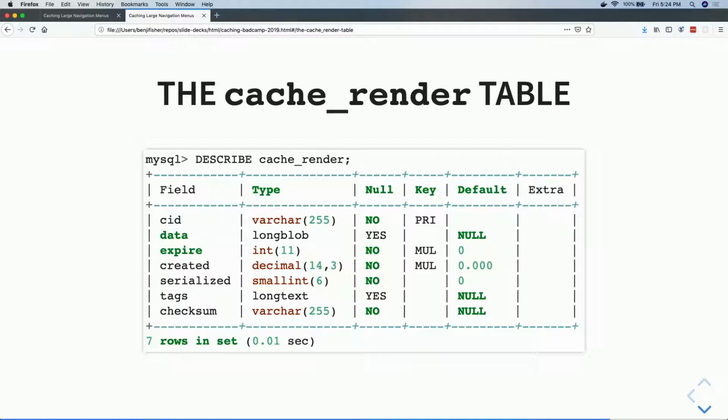Created is 14.3. I think that's a decimal date stamp. There's serialized, which is just a Boolean, so it's a small int. Is this serialized data or is this actual string data? There's the cache tags. That has to be long text because sometimes cache tags are lots of things concatenated together. And then there's some sort of checksum, which I never bothered to look at. So, once again, we'll look at each of these individually.